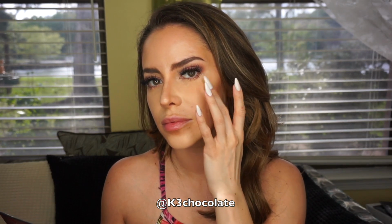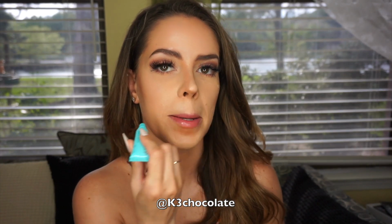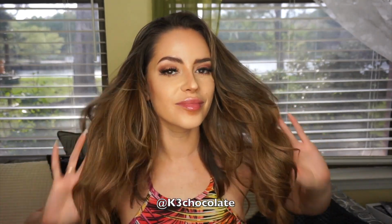And finally, I'm taking the lip jelly mask and applying it to my lips. I'm not going to do any gloss or lipstick, just this jelly mask, which looks really nice and shiny for the summer. And that's it. I just wanted to show you guys what these products look like on.